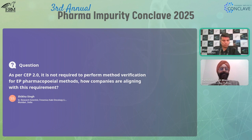Now we'll move on to the next question. And it's, as per CEP 2.0, is it not required to perform method verification for EP pharmacopoeial methods? How are companies aligning with this requirement? So Shikha, as per the EMA requirements, if there's a CEP, a method validation report available, or it's a compendial method coming from the European Pharmacopoeia and you're going for the European market, they don't ask for a method verification by the ANDA filer. But on the contrary, if you go for US FDA, even if you have a compendial method, they ask you for a method validation for raw material, for excipients, and for finished product as per the recent FDA expectations.